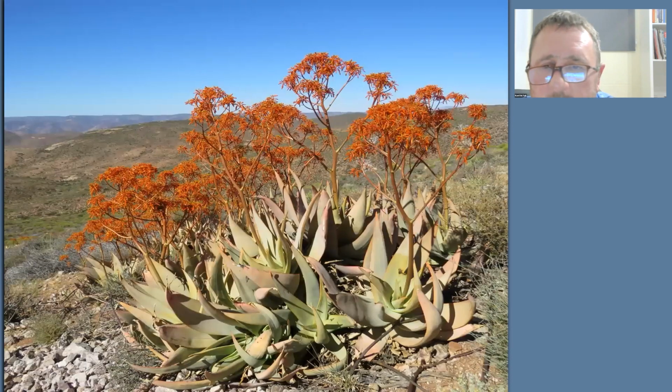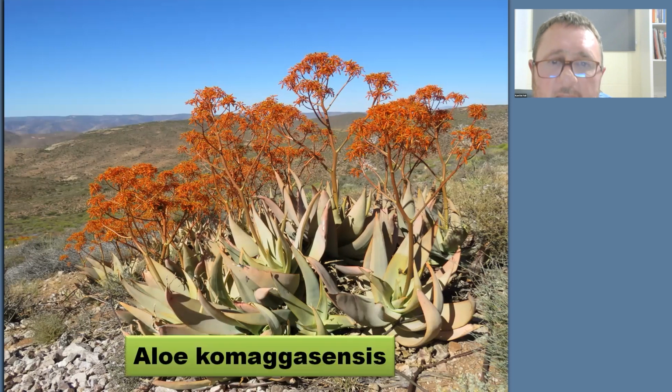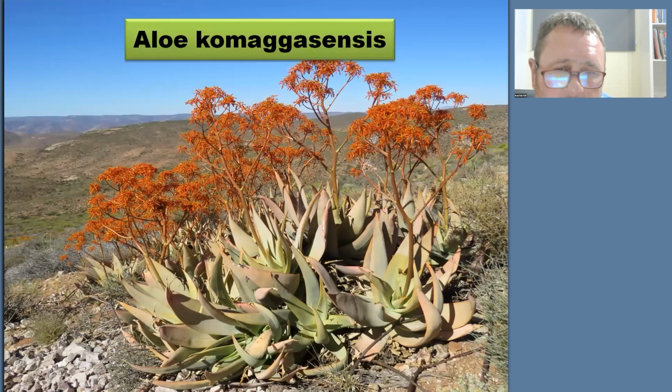Here is one of the most beautiful ones for me, a striata kind of aloe, Aloe comagasensis. Not everybody sees it in nature. There's only one colony in Namaqualand, and if something happened to that colony, there would be nothing left at all. It's not a huge colony. They are really restricted to a small area in the Klipkoppies. Aloe comagasensis is named after a town, Komagas, which is not far away from there.